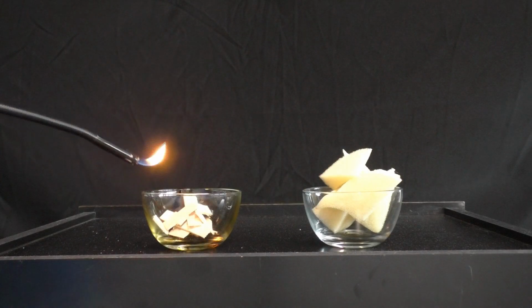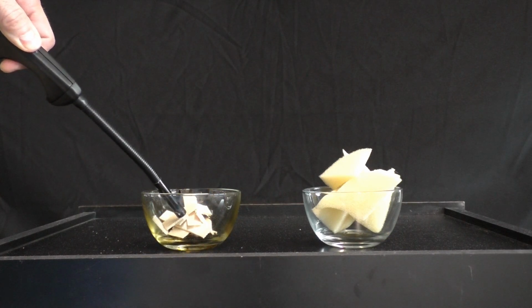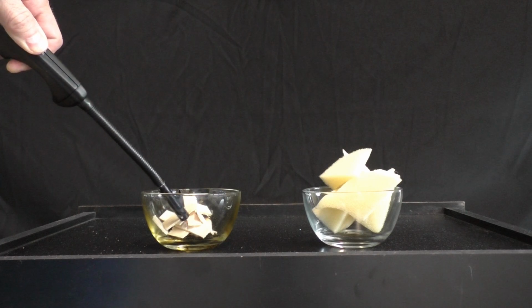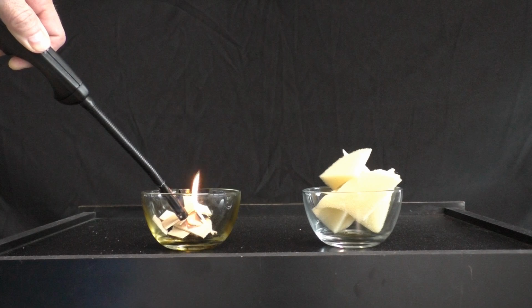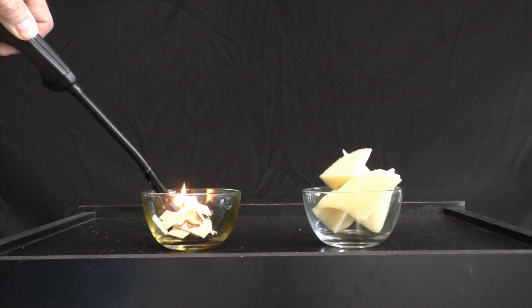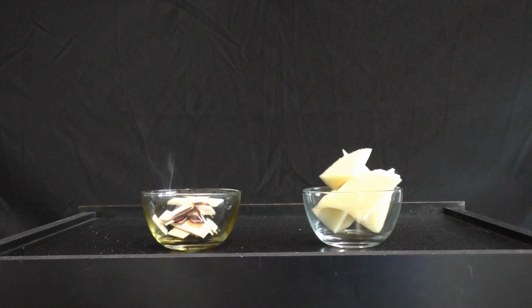Now let's compare the air-dried wood to flexible urethane foam. Again, the wood is a little difficult to get started. You don't have that flash at the beginning that gasoline gave us, and it takes a little more time for it to build up in its intensity. But what happens with the urethane foam? Let's find out.